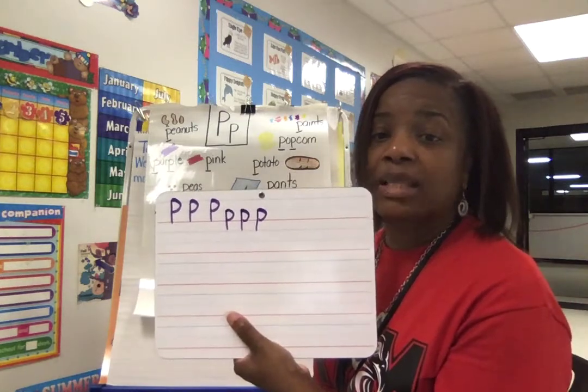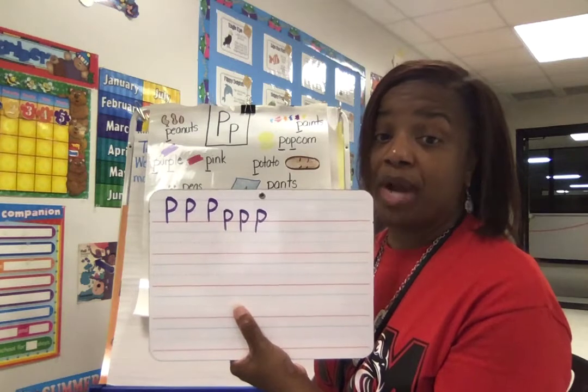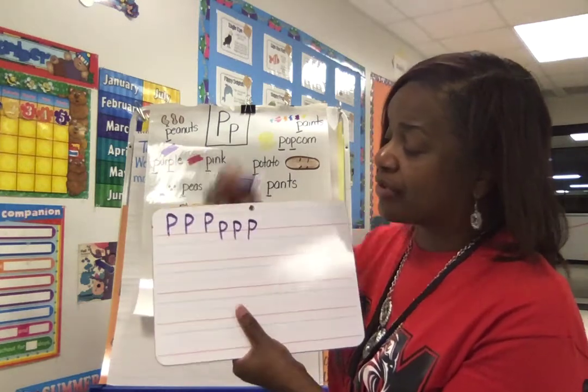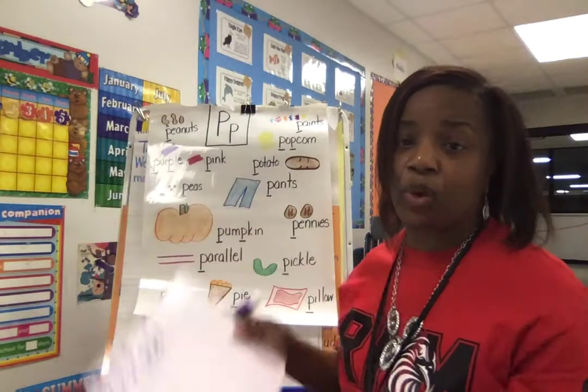So uppercase and lowercase p look almost identical, except one is the mother and one is the baby. Just like you might look exactly like your parents. But we stay upstairs and downstairs with uppercase P. We go downstairs and in the basement with lowercase p.